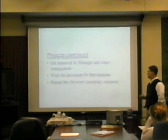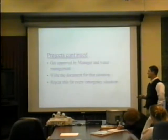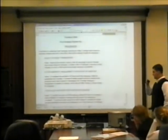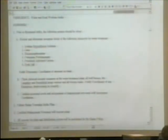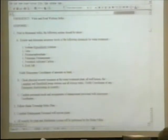I wrote the steps for that, and repeated this for the situations that we came up with. This is one of them, with the people you have to contact and what to do. This is one of the scenarios we came up with: road workers strike. Make sure you have enough this and that. And this was a public notification plan, the steps you're supposed to go through to notify the public, and this is the letter that we came up with.